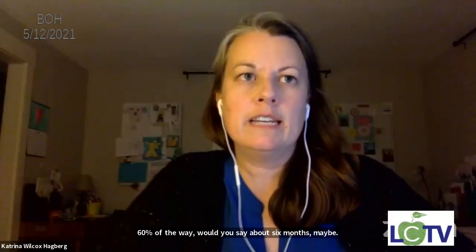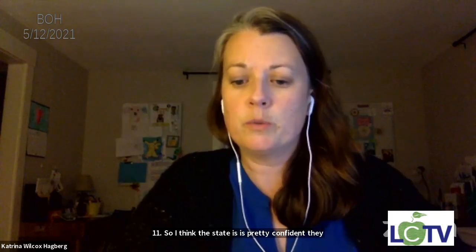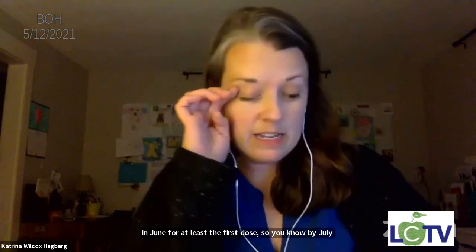Well, I think we're not going to get the age groups that are 11 or younger. They're not eligible yet. So that's 15% of our population. Those aren't going to be eligible until maybe the end of this calendar year at the earliest, or at least 5 to 11. So I think the state is pretty confident they will get to, the original goal was 4.1 million in June for at least a first dose. So by July, we're talking fully vaccinated.